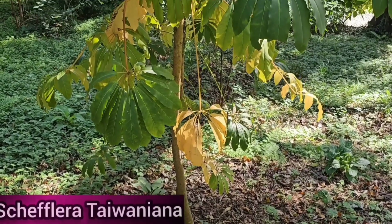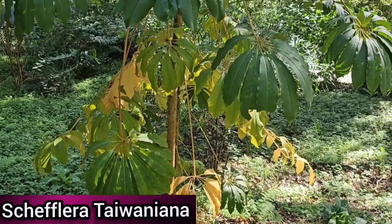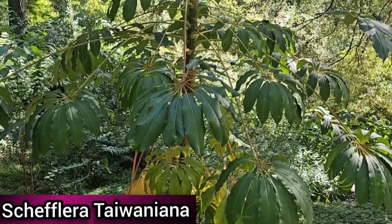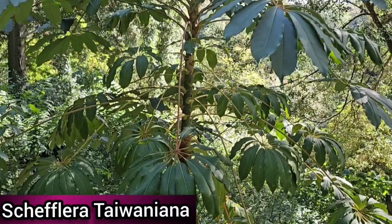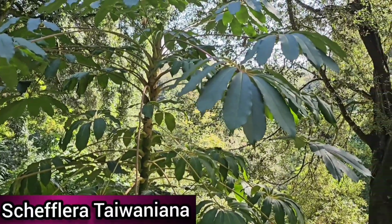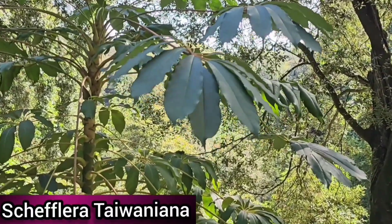Schefflera taiwaniana has beautiful glossy dark green leaves. It's a very exotic mid-sized shrub and it prefers to grow in full sun or partial shade and is hardy in the milder areas of the UK, although it may need a little bit of extra frost protection when young.